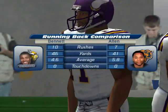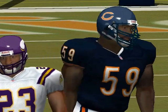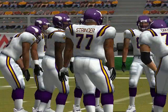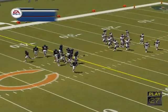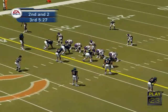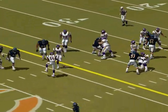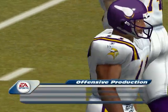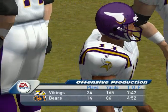With the takedown at the 37. Pickup of about 8. He's looking to throw. With the throw. Moss with the reception. Holland with the takedown at the 41. Randy Moss is one of the best receivers in all of football.